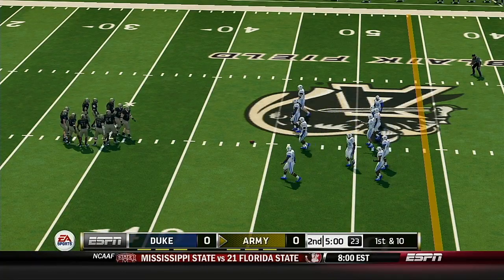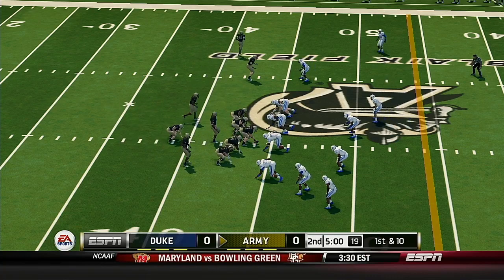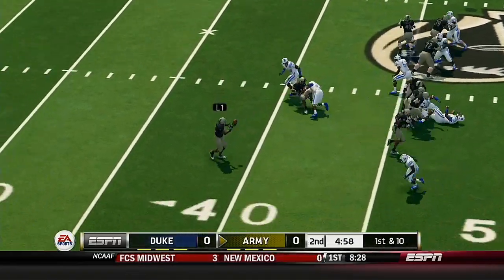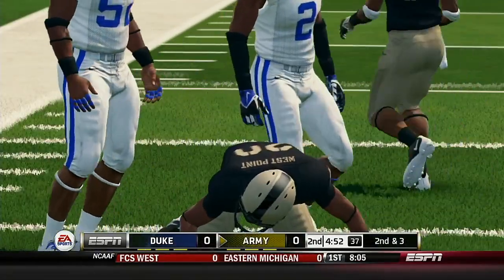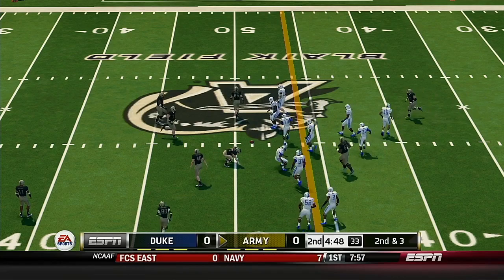And we welcome you back to the action here. Just about set to start the second quarter. Pitches it. Tackled after a decent pickup. That'll bring up second and three.